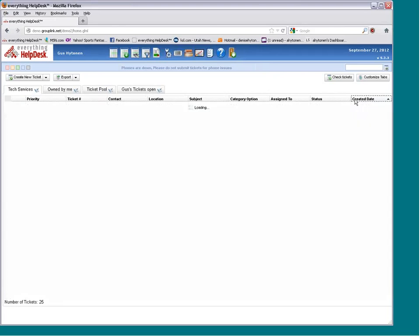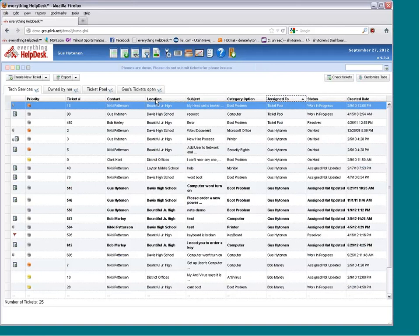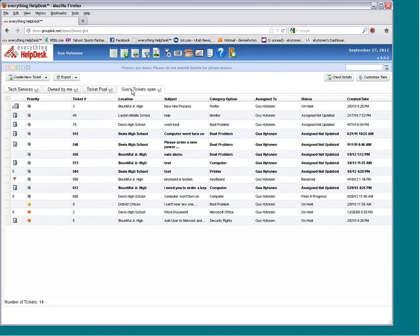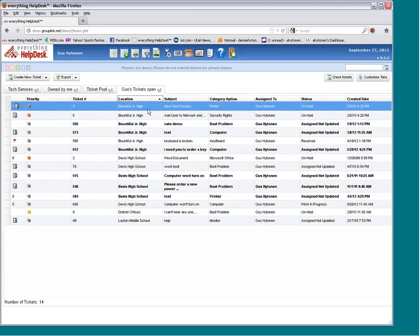You could even sort. I want to see oldest tickets first. I want to see this by assignment, maybe by location. I mean, you could come in here and really prioritize and sort by any of these actual columns. And the same goes for the technician when prioritizing, right? I'm headed out to a location. Let's see what else I have going on there today.